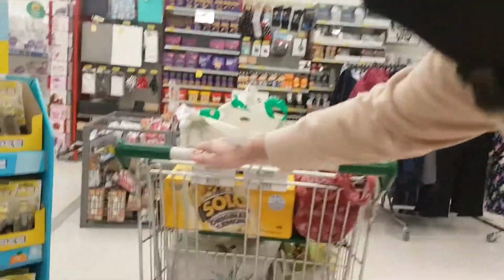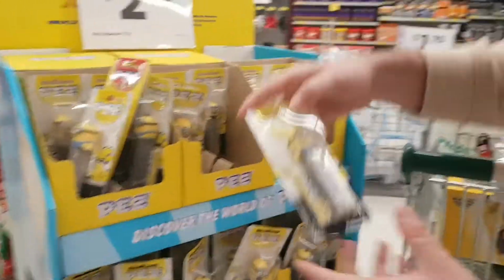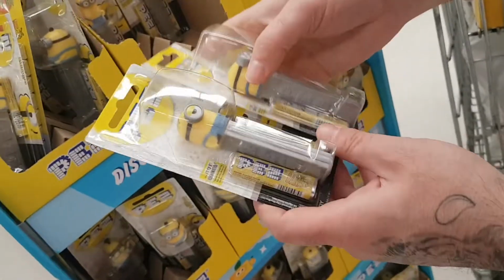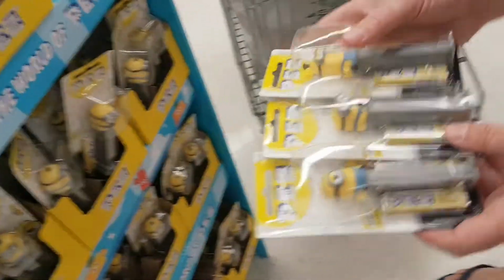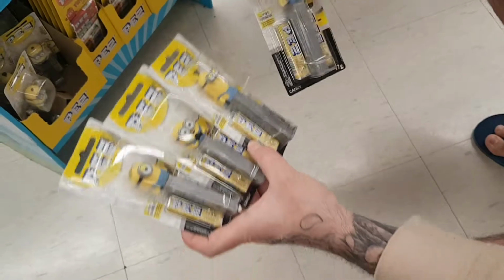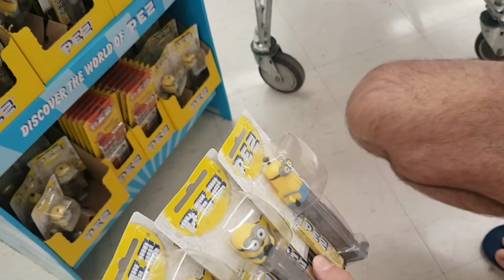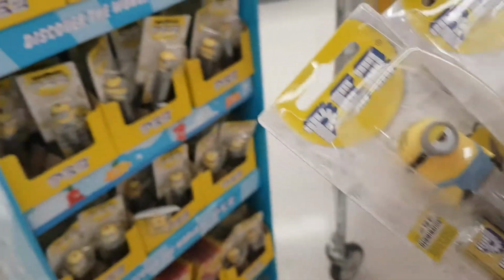Alright guys, we're at the Reject Shop and we've finally found some Pez. Despicable Me or Minion Pezzes. Not sure where their names are on these, but trying to see which ones are different. Surely it says their name somewhere. I've got three different, four different, five different. I've got the refills down the bottom as well, so I might just grab three today. We'll grab these three, and then we've got EB Games to go to, and then that'll be it. So see you at EB Games.